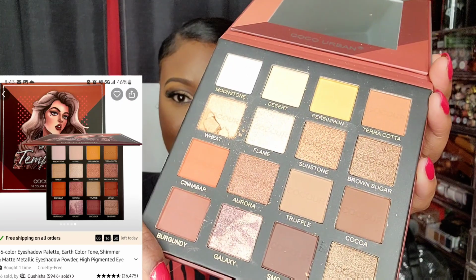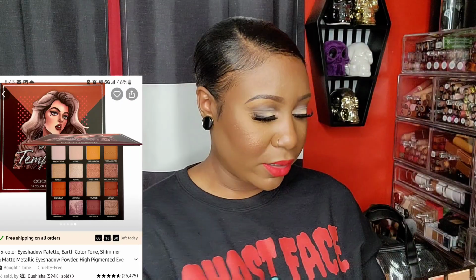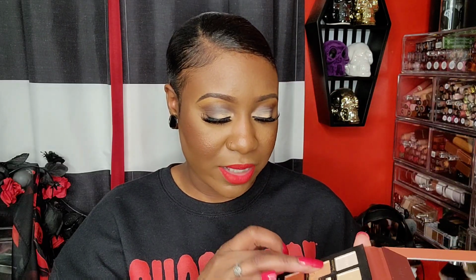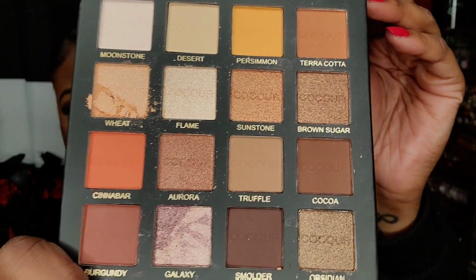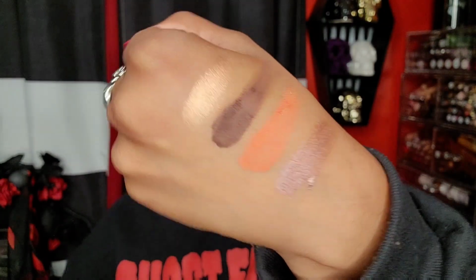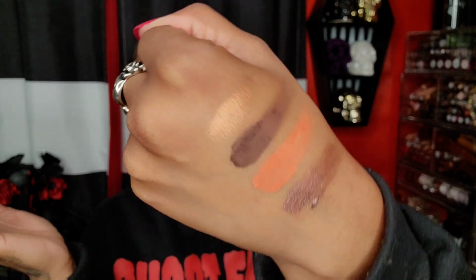But this palette, I think it looked darker online. Oh my god, this is so pretty. I'm gonna go ahead and repress that. So it don't swatch too bad. This one is a cream shadow.